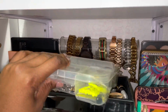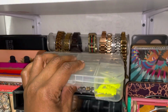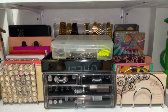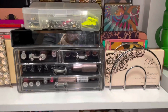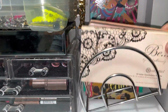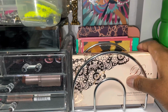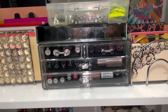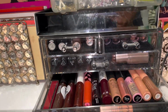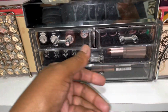But back here are all the watches that I own, and all my makeup palettes and stuff. A good way that I was able to house my makeup palettes is using paper napkin holders from the Dollar Tree. A quick hack. Oh, I thought it was about to fall. But in here is all my lippies and things like that, lipsticks and stuff.